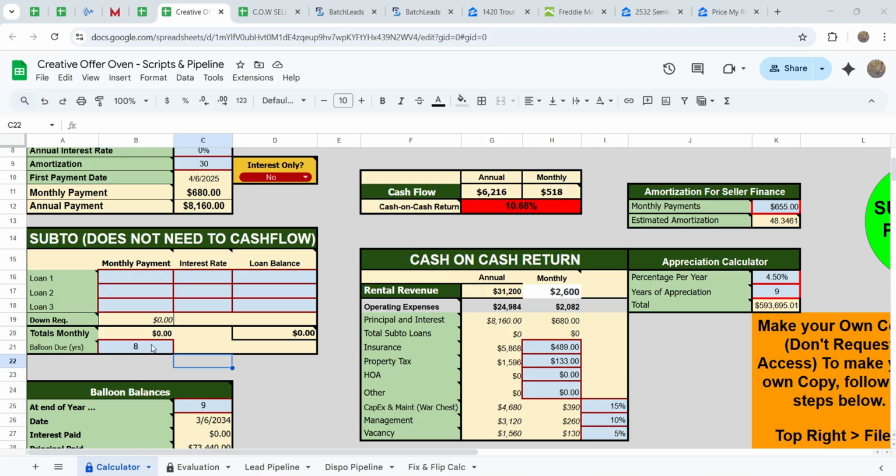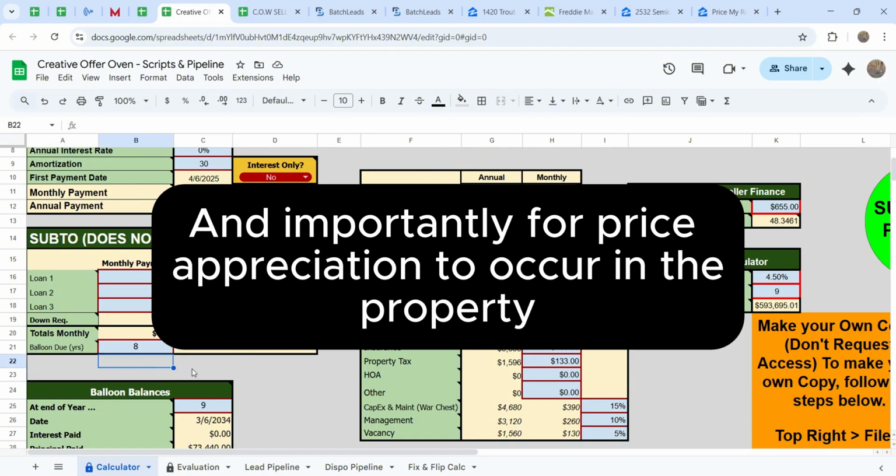Pretty much, the balloon period is just a time during which the seller is given those monthly payments, and then the balloon pops, and the rest of the property is due to them. So however much is left after the monthly payments needs to be given to the seller. Now, typically for balloon payments, we try to stay above 7 years. It's merely due to the fact that the market is going to change, and that's essentially why the balloon period is so long. We're waiting for the market to change, specifically for interest rates to drop.